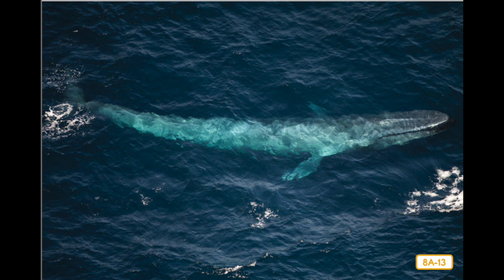Let's go back up to the surface. There's a sea animal I'm sure you all want to see, but we have to travel further out to sea away from the coral reef and into deeper water to get a glimpse of it. This amazing creature is the biggest animal in the world.